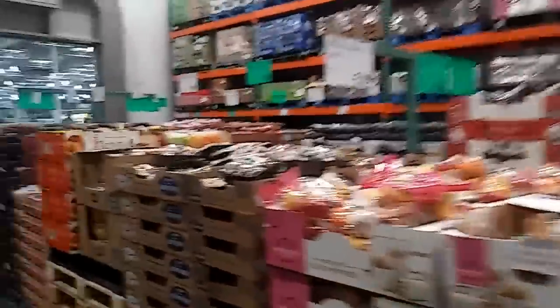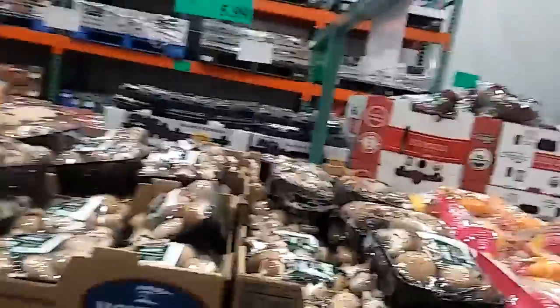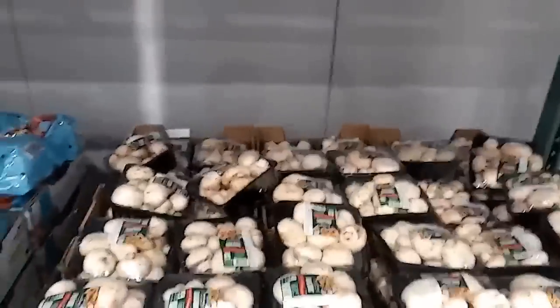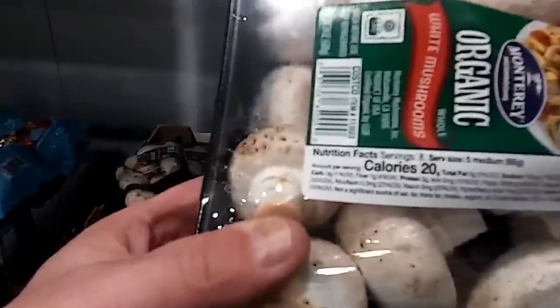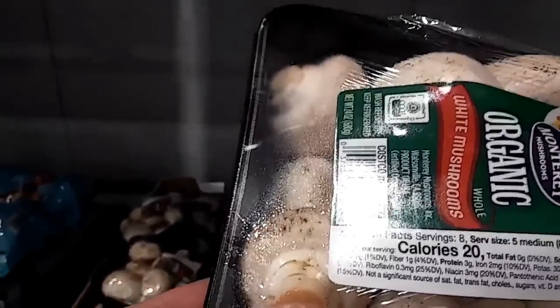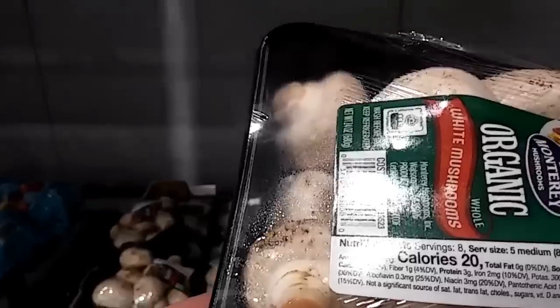Go back over here. Here's the other pack of onions, $5.99, different style. These are the Baby Bellas, whole Monterey mushrooms, organic. And these over here that we just saw, these were the premium large white. I've checked these out for keto. I don't remember the carbs exactly. Let's see if it's on here. Carb, 3 grams per serving. A serving size, 5 medium mushrooms. So, yeah, these are okay, better than the onions, I think.